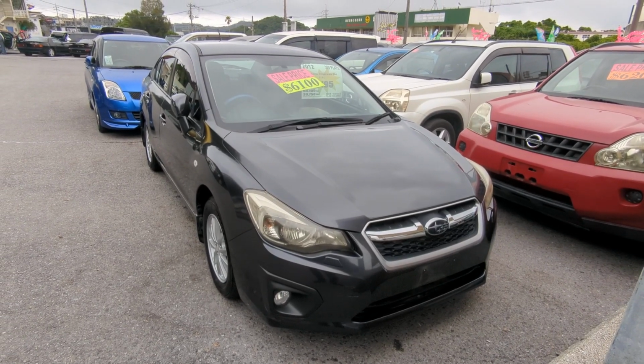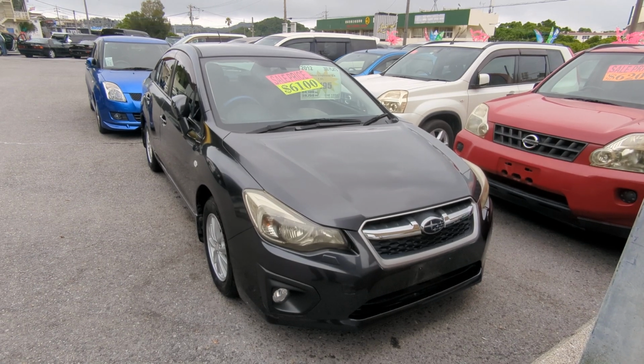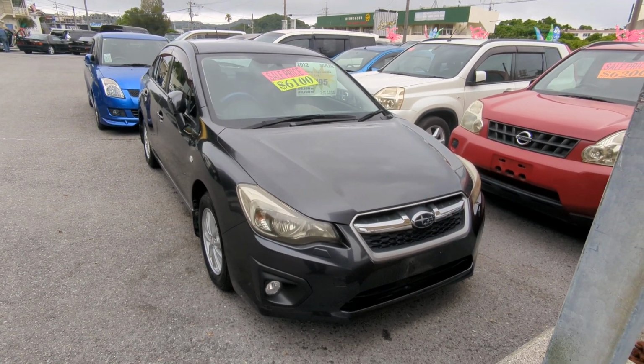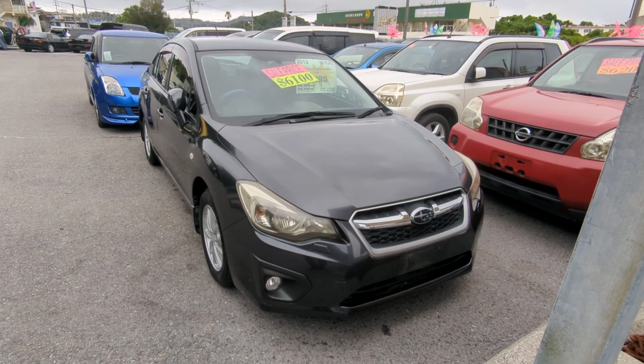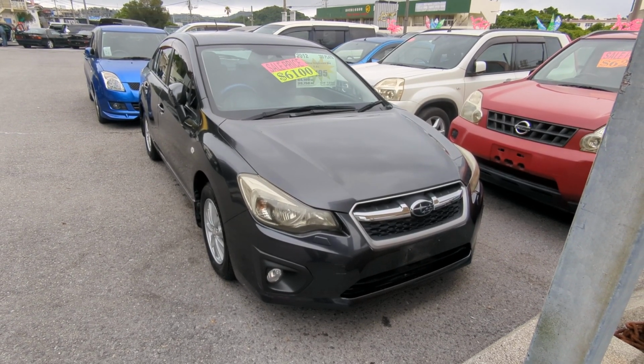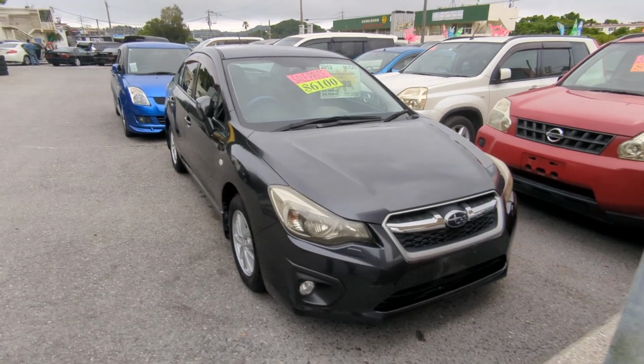Before I get started, I'd like to let you know that we do have on-the-lot discounts. So the price you're seeing on the website right now will not be the final price when you come on the lot. Also, if you're arriving to Okinawa soon, please make sure you stop by Johnny's Used Cars as soon as you can and have a look around. Even before you get yourself a driver's license, there are benefits to doing it that way. So with that, let's have a look around.